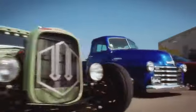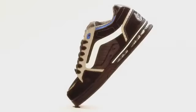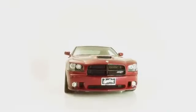This is a car, and this is a West Coast Customs car. Tattoos and tailpipes, from bad to the bone. It started out as a one-man shop, has grown into a worldwide empire. Wizards of leather and chrome. No matter how big we get, it's still all about the car.